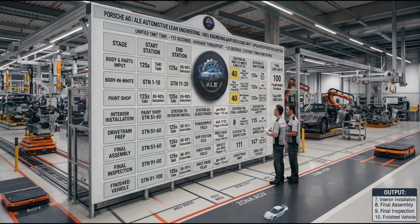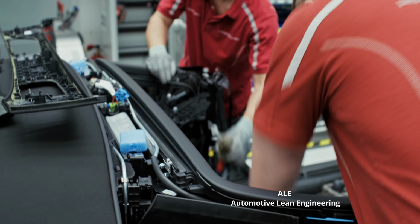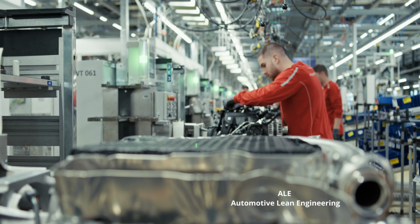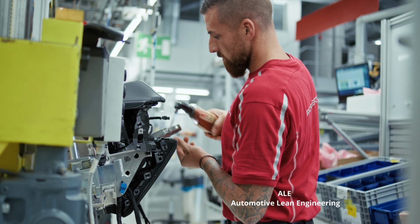Now let's look at the bottom line. Thanks to stable volumes and high transaction prices, initial platform investments are fully amortized within the first 2 to 3 years of the model lifecycle. The return on capital employed for the 911 line is among the highest in the automotive sector, generating up to 30% of Porsche's total profits from just 11% of unit sales.